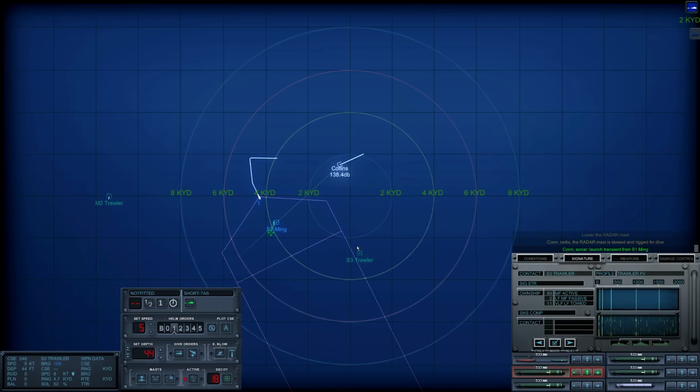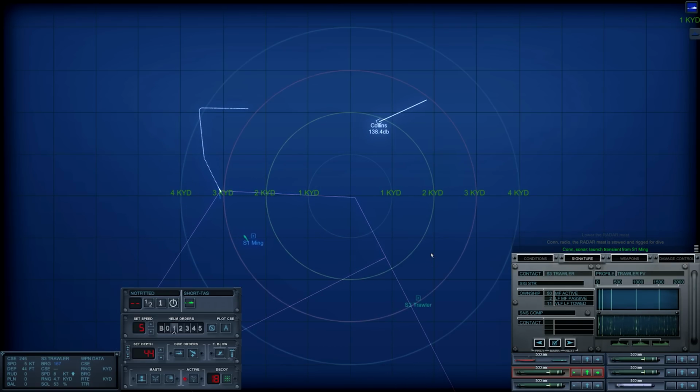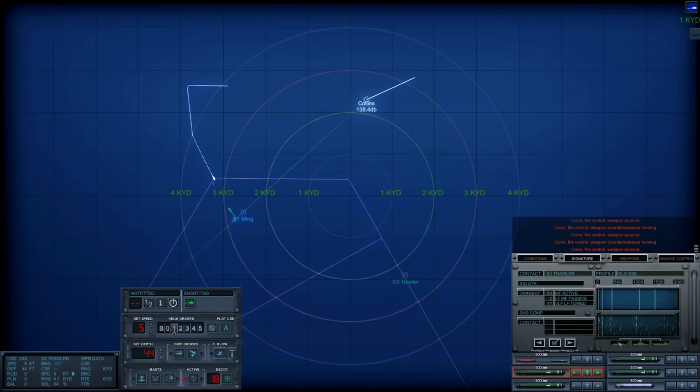Con, sonar, launch transient from Sierra 1. There's the torpedo out. Con, sonar, noisemaker bearing 228. Let's take a second look at you now. Con, fire control, weapon countermeasure homing. Could be a Romeo.